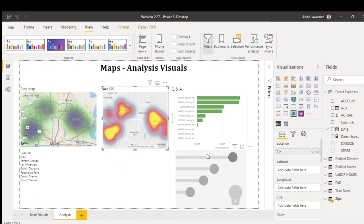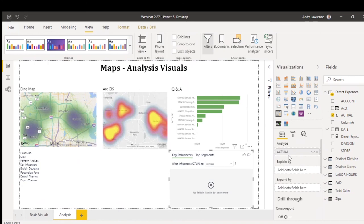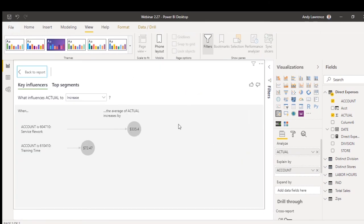So the first thing I'll do is check out the key influencers visual, which is another out-of-the-box new visual that Power BI has. And for this, I want to analyze the actuals and I want to explain it by account. For the analyze, we're going to need some sort of numerical value, and for the explain by, we're going to want some sort of categorical value. And I'll make this a little bit larger so we can see it.